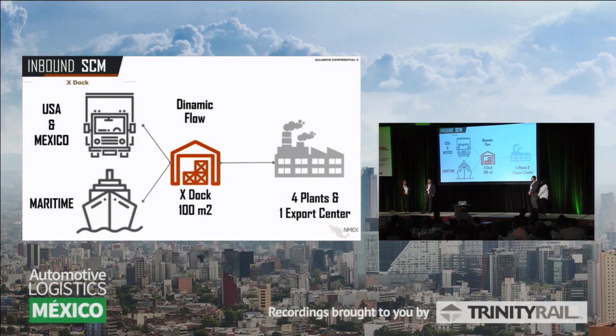Next one. Okay, one of our most important achievements was the cross dock that we already have. We have all the flows in it, by US, by Mexico, or local suppliers and maritime. So we currently make all the cross docking to deliver parts to all the plants in Mexico in just 100 square meters. And that is a really fast condition, because the material in the warehouse is there just one day at most.